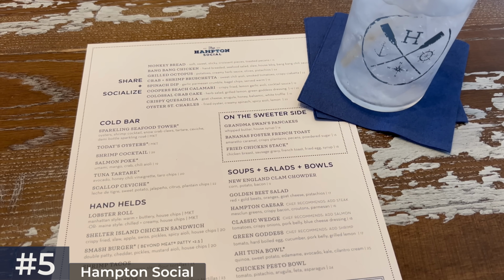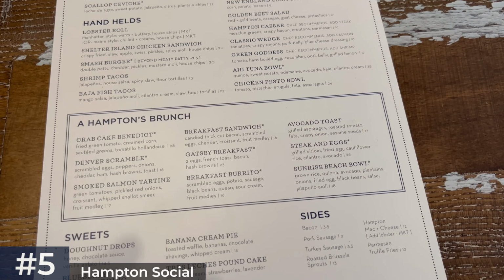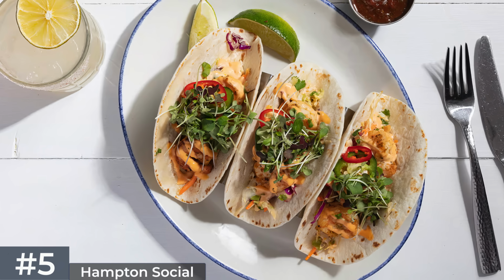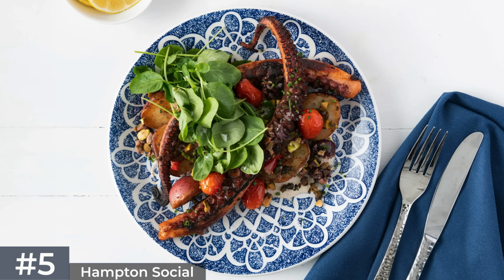The Hampton Social offers a diverse coastal-inspired menu featuring fresh seafood selections, hearty salads and artisanal pizzas. It's also famous for its robust selection of rosé wines. Its popular options include the shrimp tacos, the avocado corn pizza, grilled octopus, and the lobster roll.